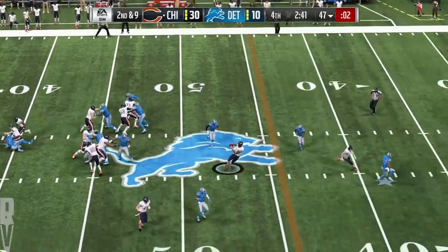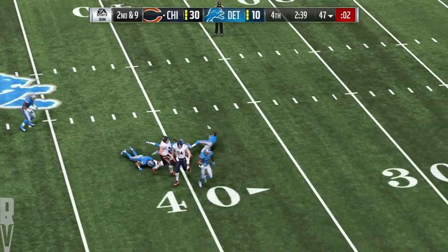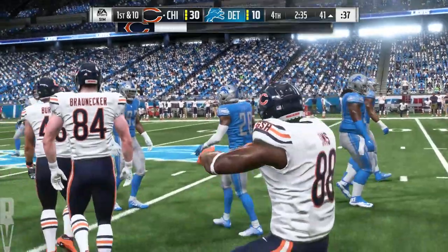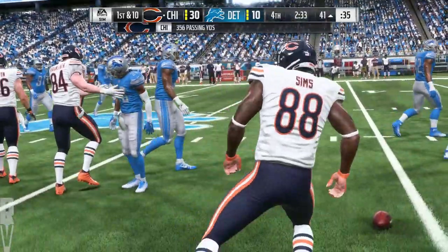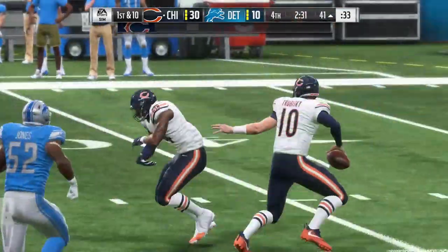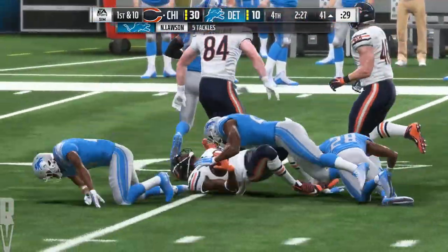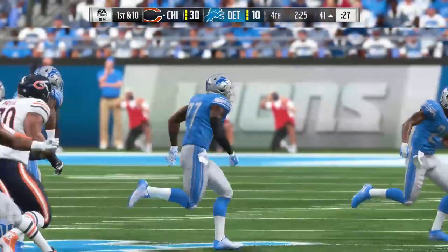On second down, here's Trubisky. Over the middle, complete. That's Sims. And they're well past midfield, just a yard or two shy of the 40. They give them 13 yards there on the play and a fresh set of downs. Defensively, they're okay with that. Short little route, tackle them inbounds.